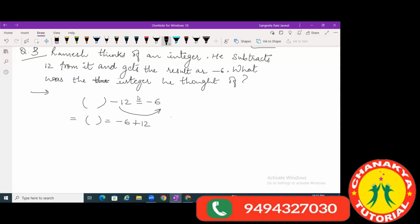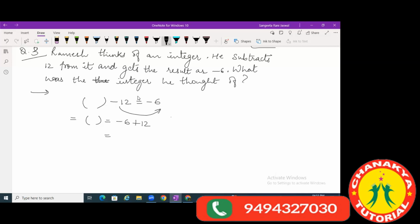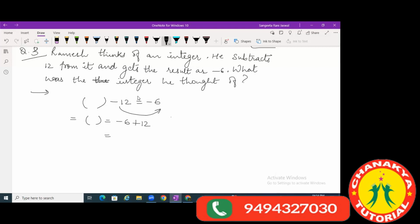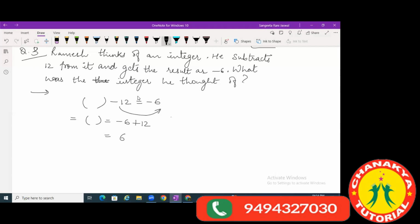You got this, children? Yes, ma'am. Now you have +12 on this side and -6 was already there. So you have two numbers with different signs. What will you do here, Neha? Ma'am, we subtract. What will you get? Ma'am, 6. And the sign of the bigger number, which is plus. We need not write plus, even if we write it won't make any difference. So the number that Ramesh thought of is 6.